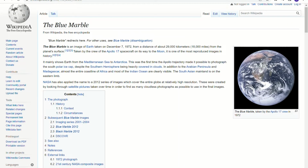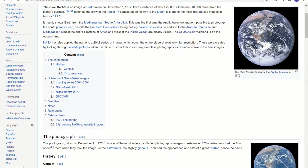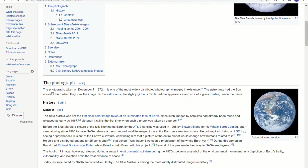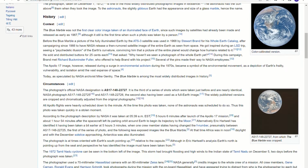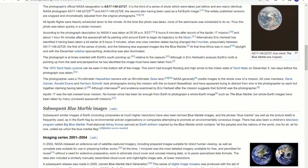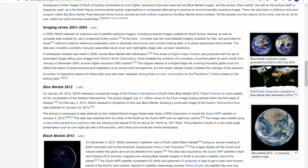This photo was taken December 1972, supposedly 18,000 miles from the planet's surface, from the Apollo 17 on the way to the moon. Just real quick, if somebody went to the moon, why don't they ever show the fourth wall? Why don't they spin that camera around? Anyway, let's just look at some of these now.